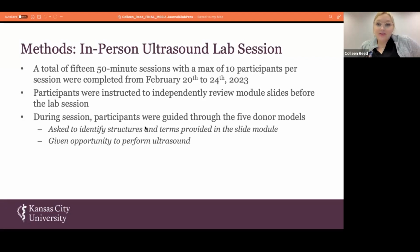As far as the lab sessions went, a total of 15 50-minute sessions with a max of 10 participants were completed from February 20th to 24th, 2023. The participants were instructed to independently review the module prior to the lab session, so they were instructed to review slides before they came in. During the session, participants were guided through the 5 donor models and asked to identify structures and terms provided in the slide module. They were also given the opportunity to perform ultrasound.